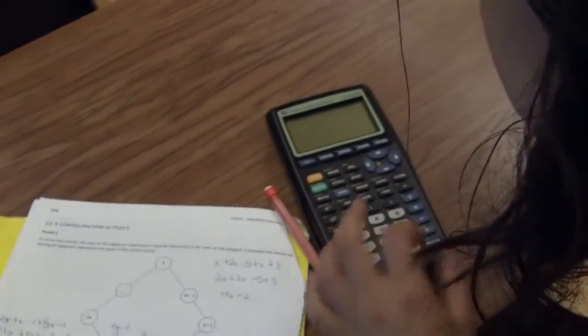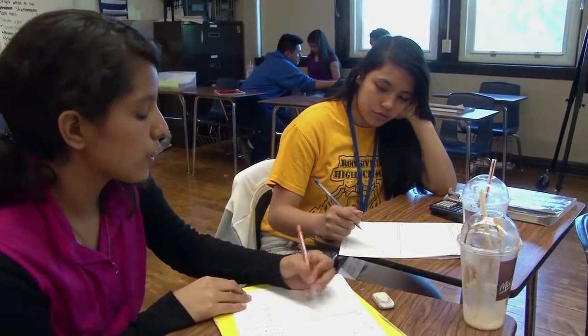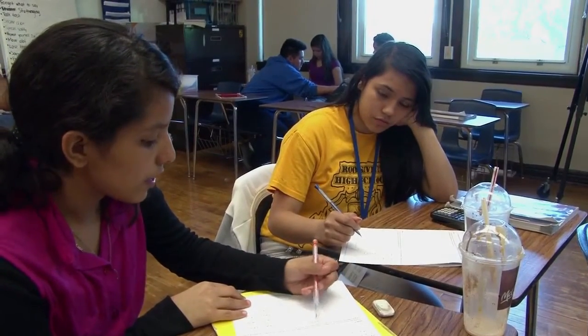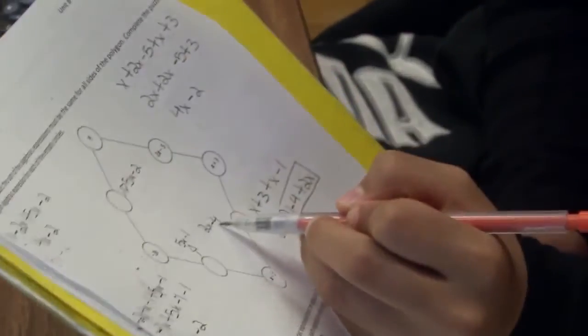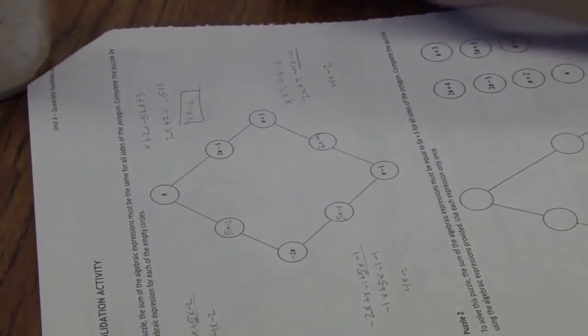With heterogeneous groups, the higher achieving students learned just as much as the students that weren't necessarily as high achieving. They're having to refine the way that they're explaining it to another student. And the student that's receiving is also pressure testing their own understanding of what they're hearing.